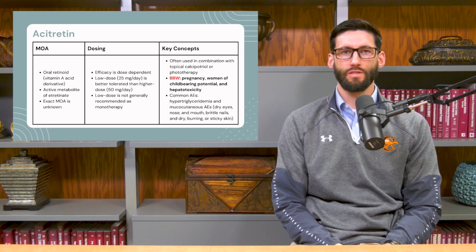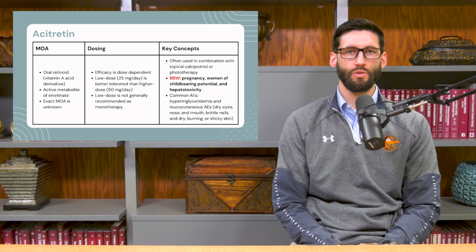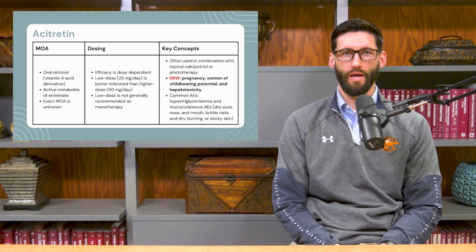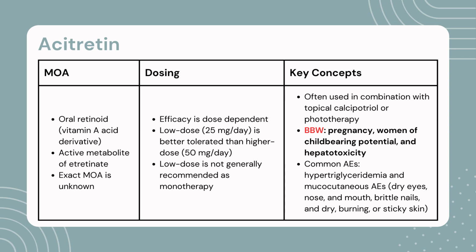Acitretin's effectiveness depends on dosage, with lower doses, such as 25 milligrams per day, being better tolerated than higher ones like 50 milligrams per day, though low doses alone are generally not sufficient for treatment. It's often paired with topical treatments like calcipotriol or light therapy to enhance outcomes. The drug can cause side effects such as hypertriglyceridemia, dryness affecting the eyes, nose, mouth, skin, and nails, as well as various other possible ophthalmologic changes. While gastrointestinal issues are uncommon, there is a risk of hepatitis.